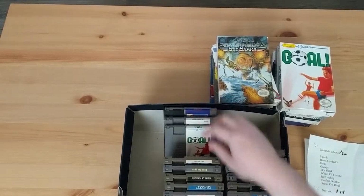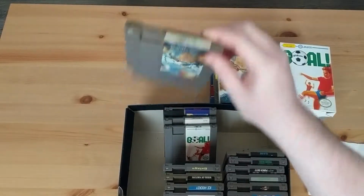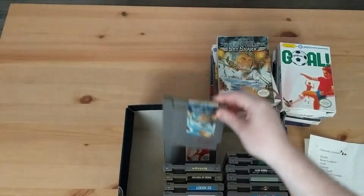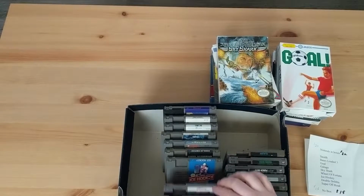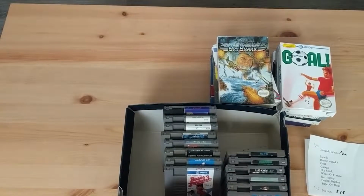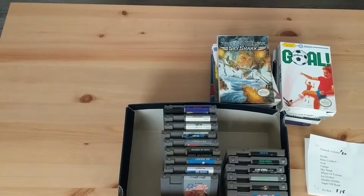Pretty cool box there. And you can see the games here that were in there. The Sky Shark's a little dirty on top, but pretty good. But the rest of them are in really good condition, just a little dirty. But I think it's CJR that says dirty is good because people might pass up something that's dirty.